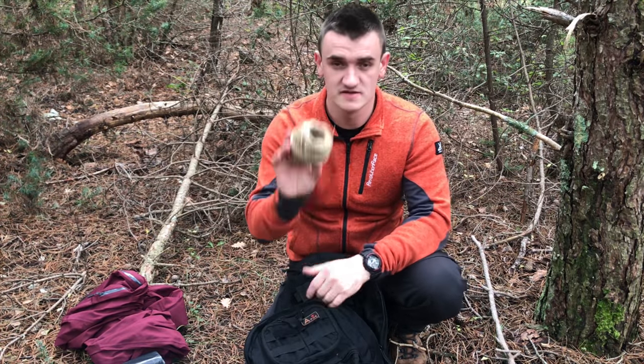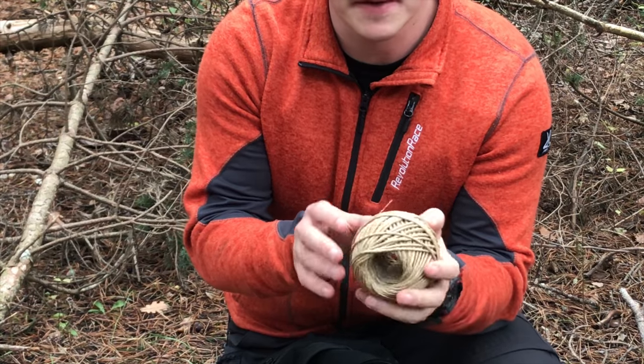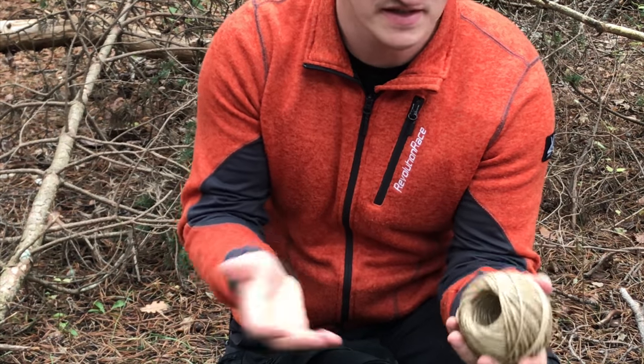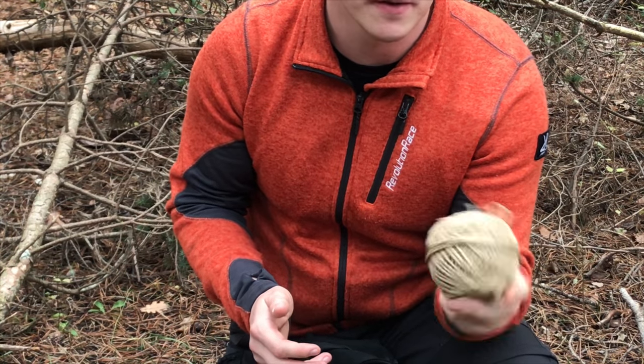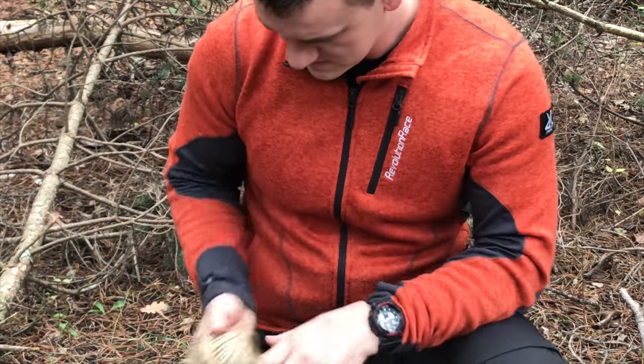Also, I bought this rope. A great thing about this rope is it's made out of the natural material, and if you leave it by any case here, you didn't do any damage to the nature. You just better than paracord in point of using it as a natural material.